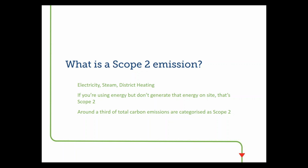So Scope 2 emissions basically comes down to three things. It comes down to electricity, steam, and especially in Scandinavia, though increasingly across Europe, district heating. It's if you're using energy, but you don't generate that energy on site. And whilst we can talk about steam and district heating, the one thing we end up talking about the most is electricity, because that's pretty important in the world today, and so it's where most of our Scope 2 emissions come from.